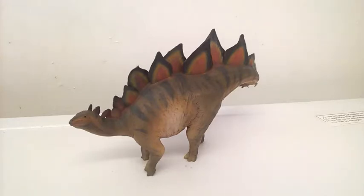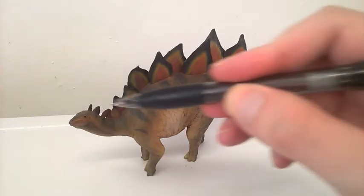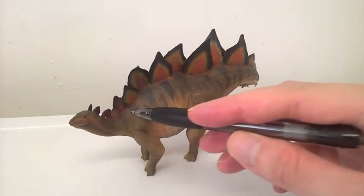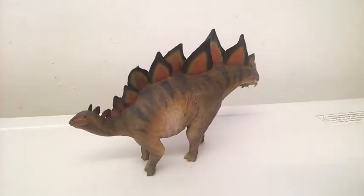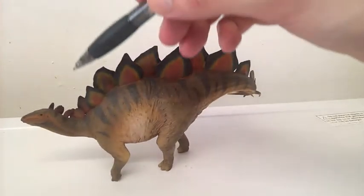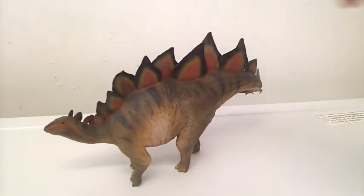Now I want to talk about the plates. The plates on this model are a bit more compacted from the pose of the neck. Now we do know Stegosaurus had a neck longer than originally shown. These plates are very impressive and the coloration scheme is highly plausible.